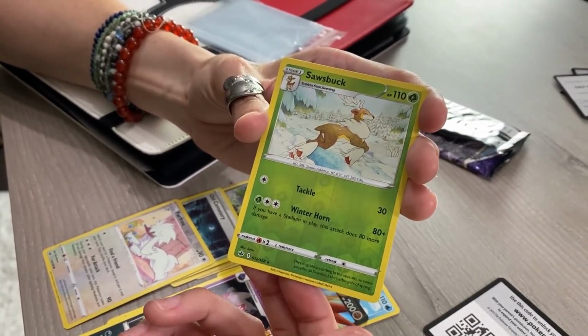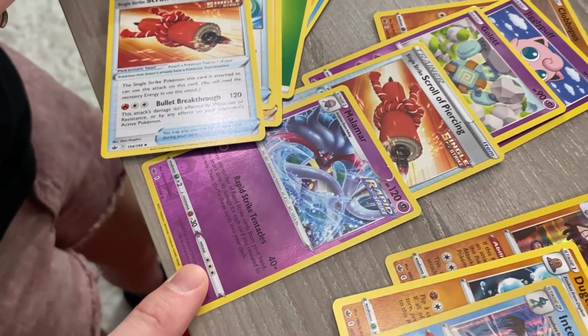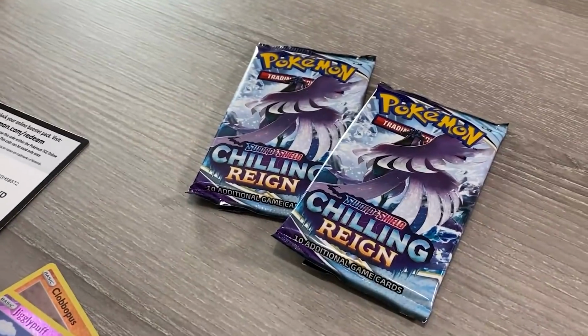Okay, good. We got a Souls Book. It's rare. And a Malamar. Okay. I got that reverse holo Malamar right over there. So, last two packs.